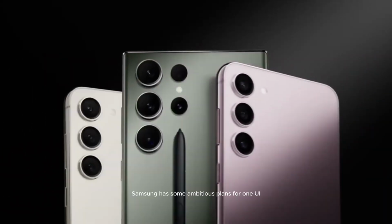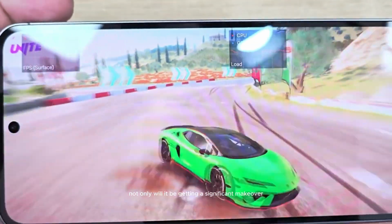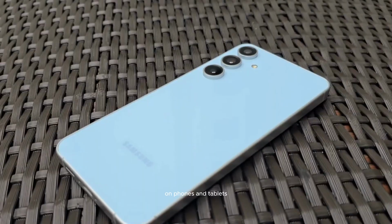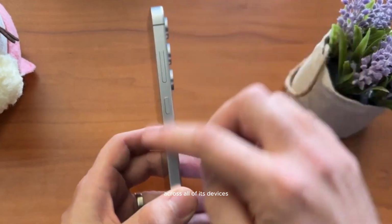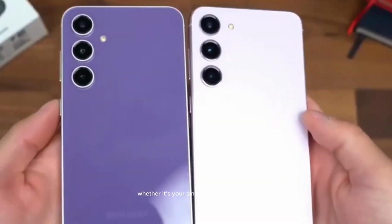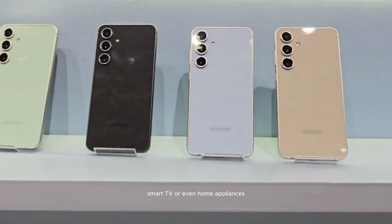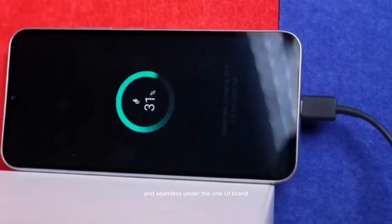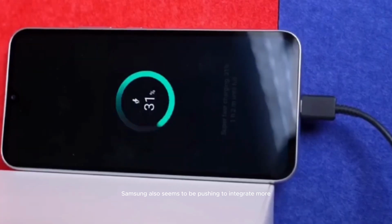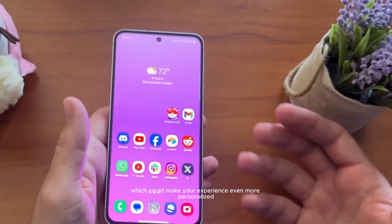Looking ahead, Samsung has some ambitious plans for One UI. Not only will it be getting a significant makeover on phones and tablets, but Samsung is also aiming to bring a unified experience across all of its devices. Whether it's your smartphone, smartwatch, smart TV, or even home appliances, the idea is to make everything feel connected and seamless under the One UI brand. Samsung also seems to be pushing to integrate more AI-powered features into its ecosystem, which could make your experience even more personalized and efficient.